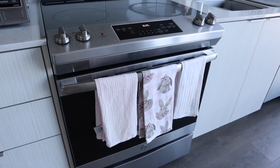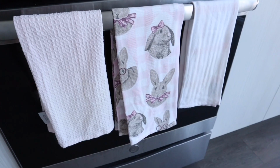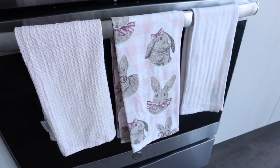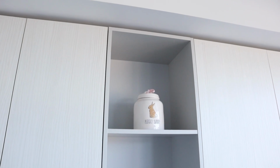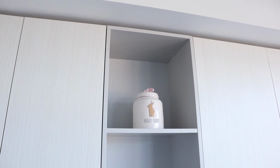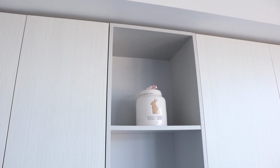Here is the oven/stove. And I just got these adorable tea towels from HomeSense/Winners. Up here we have this adorable cookie jar that says Honey Bunny, also from HomeSense. I just like to keep tea packets in there.